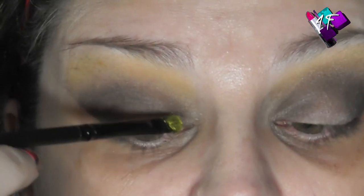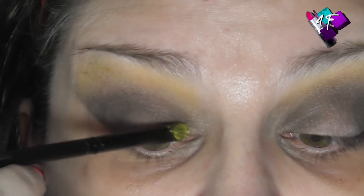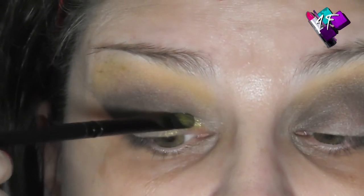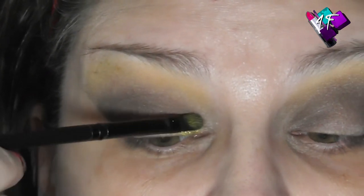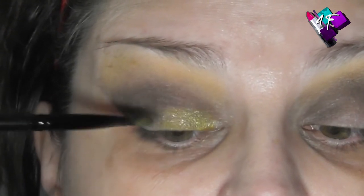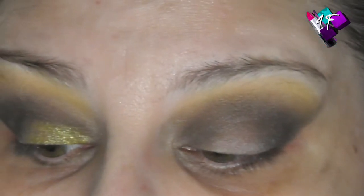Okay, let's apply this. You can use any liquid you want. Yeah, this is looking more like a Super Shock. I think this is going to be better without being wet. Let's dry the brush off.